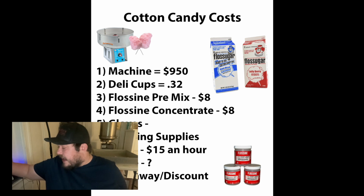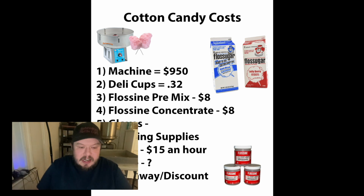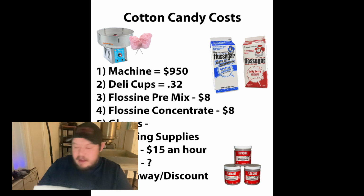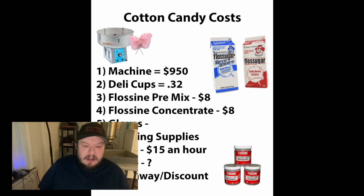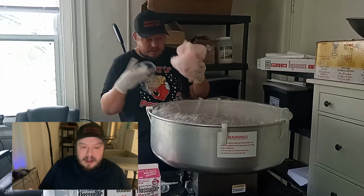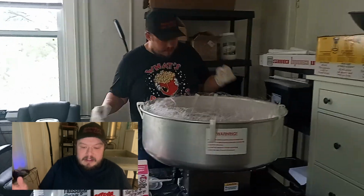Last year, in fact, I actually did an inventory sheet of everything I've sold for the whole year, so I'll be going over that as well eventually, per each market and event and fundraiser. And I sold about 500 cotton candies last year, which I thought was pretty good. I also didn't factor in how much I've given away and how much I've sold at a discount.